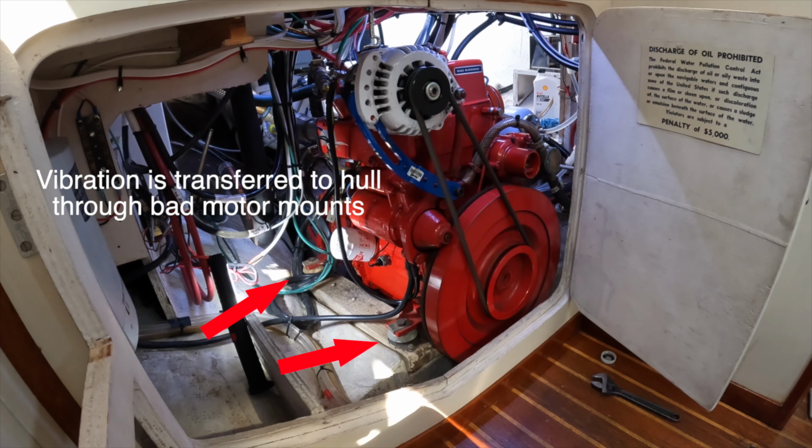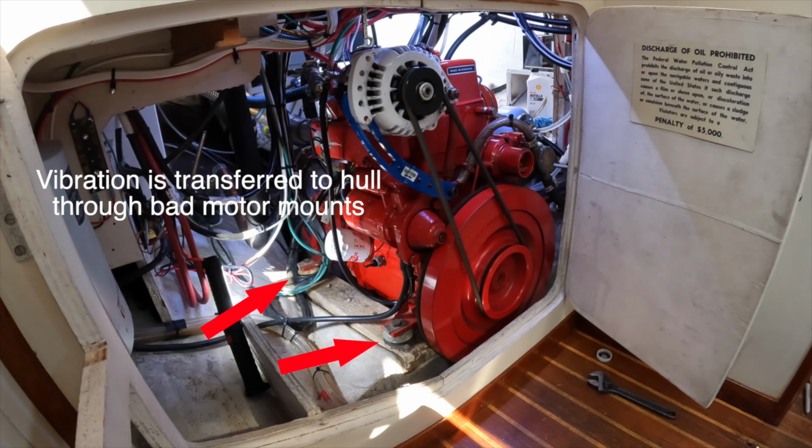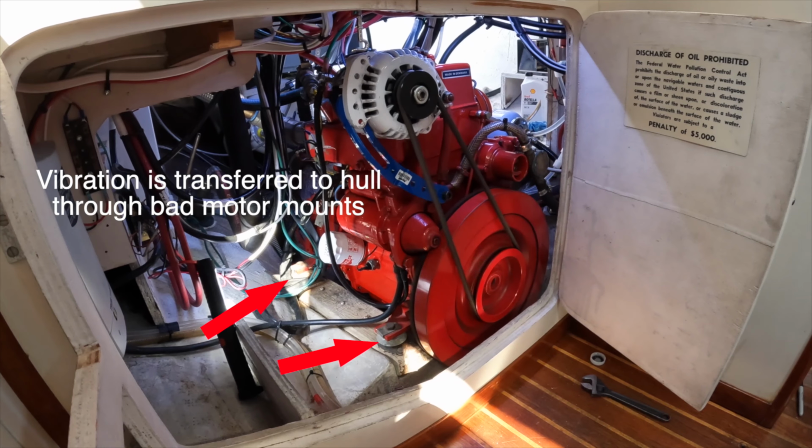We haven't had a failure yet, but the amount of vibration felt in the boat has significantly increased, and the mounts are 44 years old.